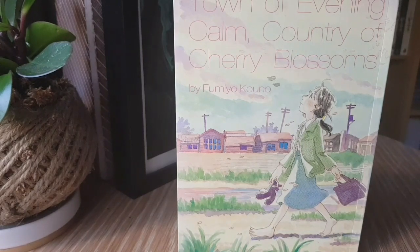You also see in Country of Cherry Blossoms one or two generations afterwards, people who were born from survivors who don't really understand living with the stigma of being a survivor, because unfortunately that was something that was very, very prevalent following the bombings. And the slow shift in society and perception of these people and this event.